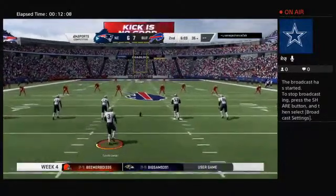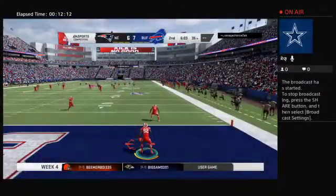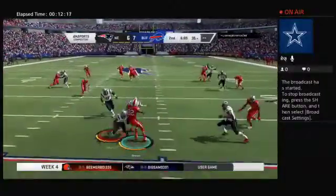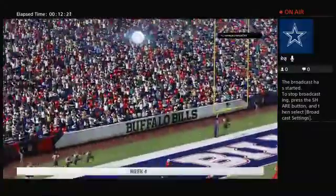So with the missed PAT in his rearview mirror, he goes back out to kick this one off. This is fielded a few yards into the end zone. He'll take this up past the 20 and down at the 22-yard line.